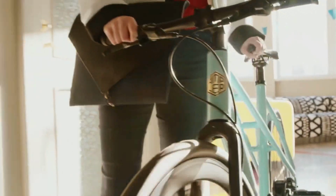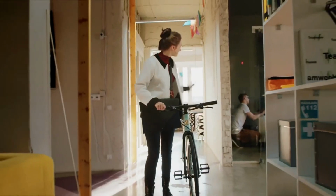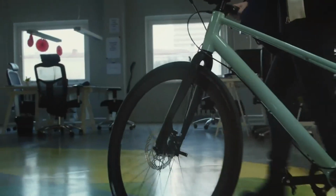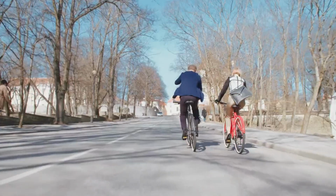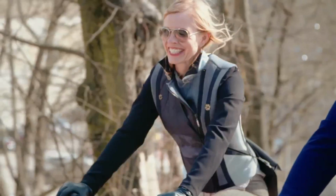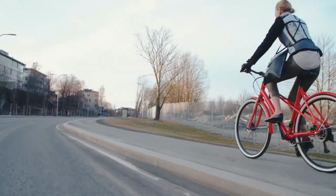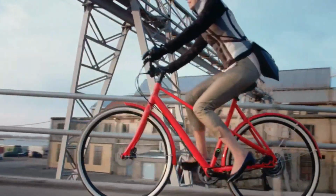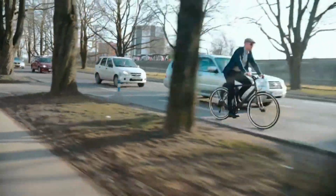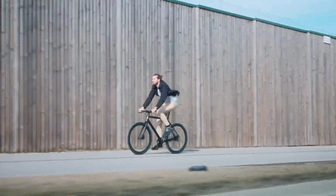Stay informed with a minimalist handlebar display that shows your speed and battery status, keeping distractions to a minimum. With a range of up to 50 miles on a single charge, the Ampler is perfect for your daily commute or weekend adventures. Security is simple and smart, thanks to an integrated lock system so you can park and go without worries. Experience the joy of effortless riding with Ampler electric bikes, where design meets function.